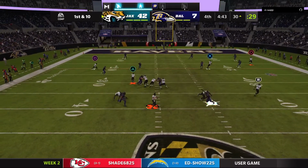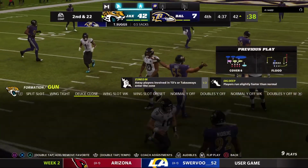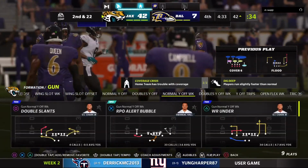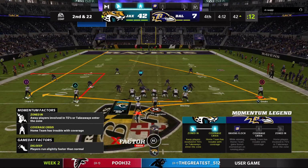Here's Lawrence. Shakes off the sack. But now he's swallowed up and taken down. It looks like a 12-yard loss there on the first down sack. A lot of ground to cover. 2nd and 22. Let's go.